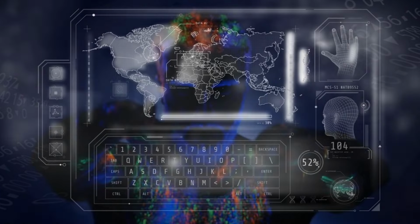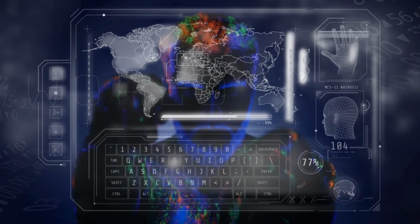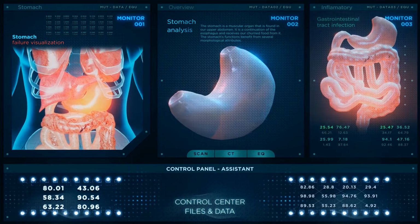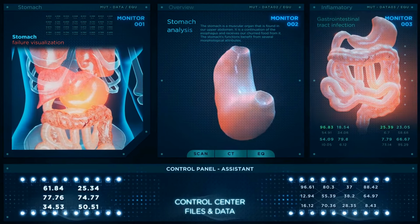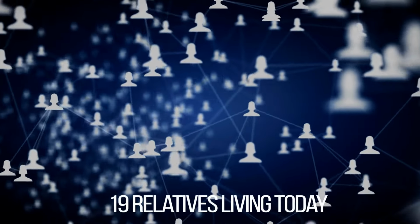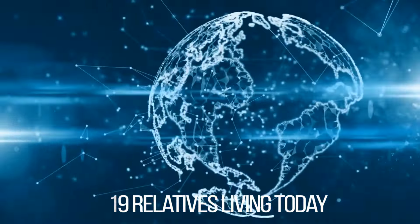For years, Otzi was studied by scientists who discovered that our ancestors have a lot more in common with us than we ever knew before. Otzi was covered in ink body art. Research done on the contents of his stomach revealed that his last meal was dry cured meat, similar to the bacon we eat today. Otzi has at least 19 relatives living today, somewhere in Central Europe.